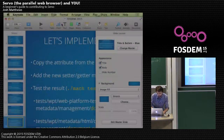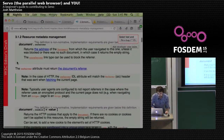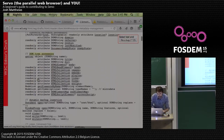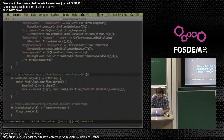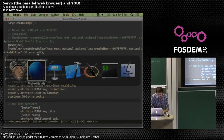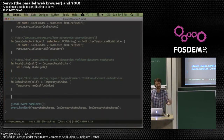So let's start. Let's look at the spec. In the resource metadata management, there is document.cookie. Now, that is in the IDL up here, attribute DOMString cookie. So let's look at document.webIDL. We'll just throw it in here. Very easy. Then we will go back to our implementation. What you could do right now is compile it and Rust would complain that you're missing a method, but I know what that should be.